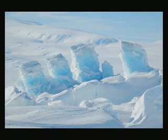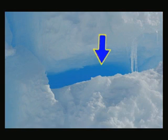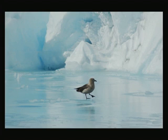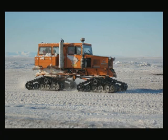This is not coming out very well, but what I took here is this, if you see these blue spots here, you look from the other side, this is blue ice. This is not blue sky, this is actually blue ice. And a skua dancing. And these are some of the means of transportation that you use on the ice.